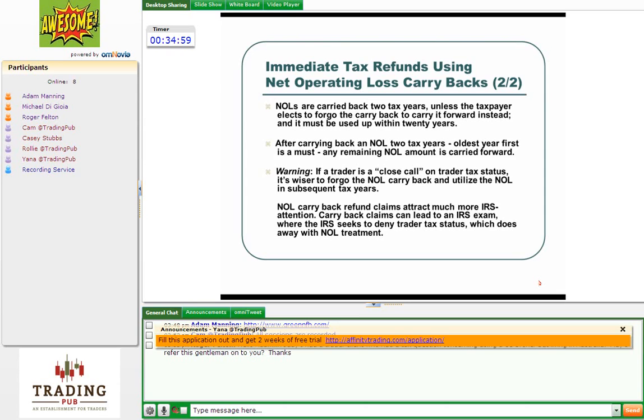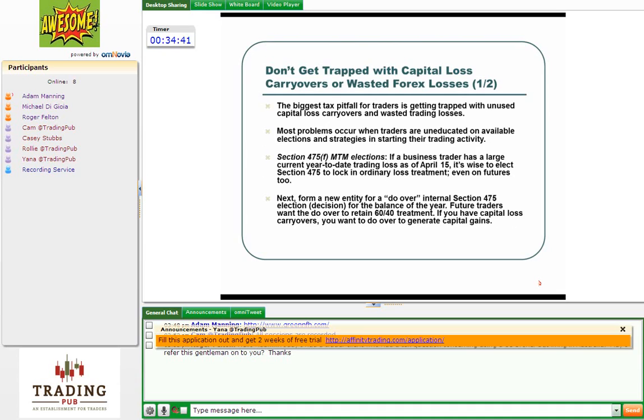Basically what that does is it means you start the next year out with a negative 100,000 in this example. So by doing that, it doesn't draw as much attention possibly to the return, is the reason why we sometimes carry them forward instead of back if it's a close call. So it's easier, it's better not to draw attention and then have that going forward.